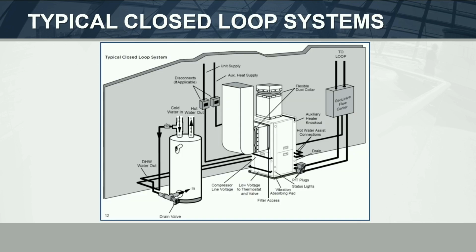Here's an example of a typical closed loop system. In this picture, you have a self-contained package unit. Coming in from your loop, starting on the right, our units have external flow centers. Some heat pump manufacturers put their flow centers internal, within the cabinet, so you wouldn't see it there. But it's a required part of a closed loop system. You need a way to circulate that earth loop fluid. It goes through the heat pump, you've got your unit with your ductwork connected, and here it shows your domestic hot water connection to a storage tank.